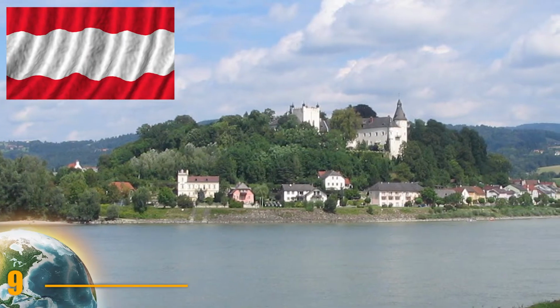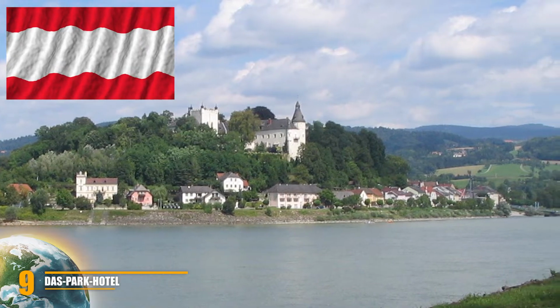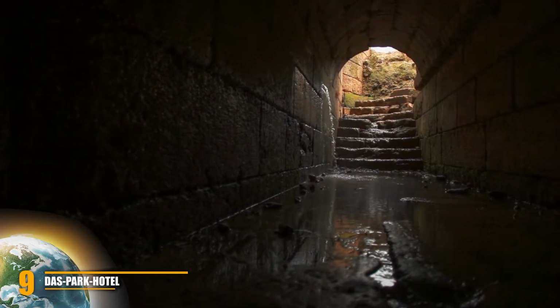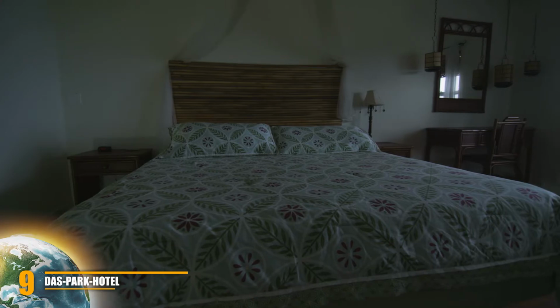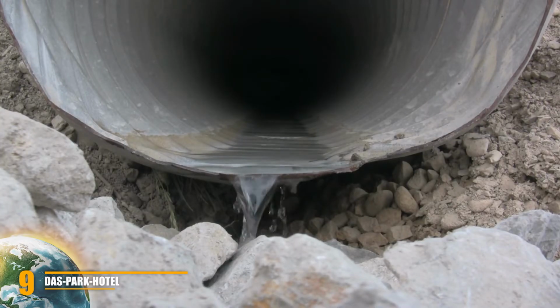Number 9. Dasparkhotel. Located in Ottensheim, Austria, Dasparkhotel is without a doubt one of the most unique places you can find to stay at in regards to a hotel. Mainly because you're not sleeping in an overall complex. Rather, you're staying inside a massive drain pipe. Before you think that this is just some slum of a hotel, you're wrong.